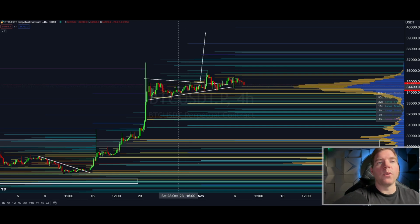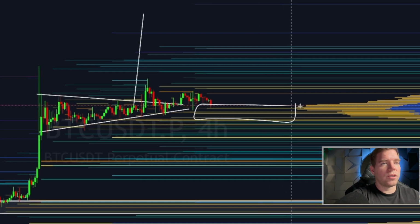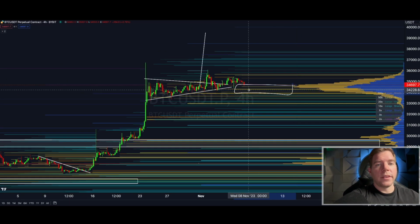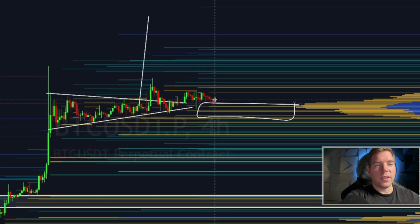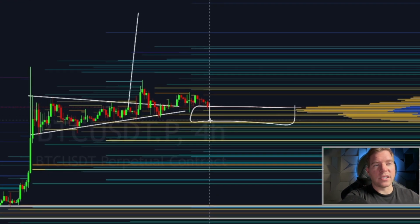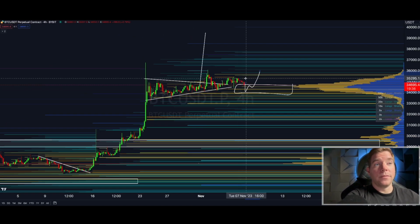Or did we? Oh no, there were 100x longs liquidated. So now here in this underlying cluster, there are 50 to 25x leverage positions that would get liquidated. And I could imagine that we actually see this happening today, so that we get a proper flush, something that we have not had yet, where we see really a wick coming down and straight back up. And then we do the same thing to the other side. So that is something that I'm closely watching.